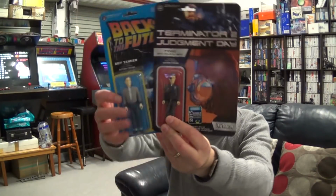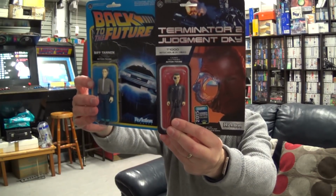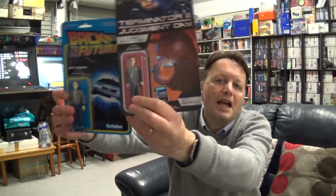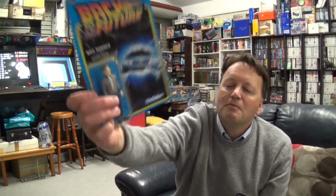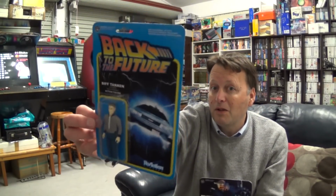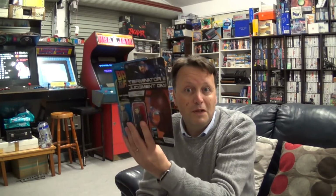And he gave me these 2 figures. So we've got the T-1000 with the hole in the head from Terminator 2, which is awesome, and Biff Tanner from Back to the Future, which is great because I don't actually have any Back to the Future stuff, and likewise I don't have any Terminator 2 stuff, and they are 2 of my favourite movies. So I think he got them.